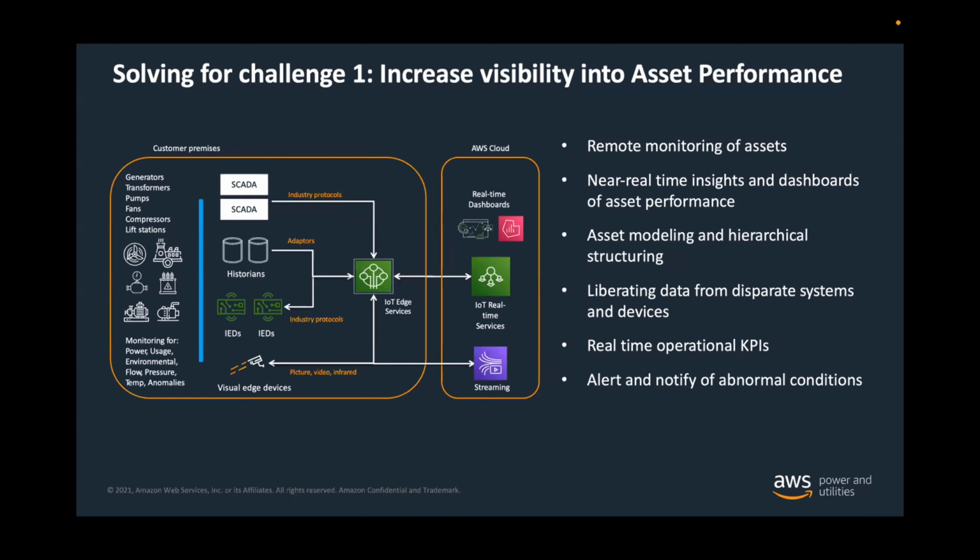Liberating the data from the disparate systems and devices. I'm not going to get too deep into the technology aspect of it here, but at a high level, you can get your data directly from the sensors. Some organizations already have what we call historians, like OSI Pi, where they're already collecting that telemetry data. This piece here is edge computing. This enables you to run some machine learning at the edge without being connected to the cloud, running your dashboards locally as well.